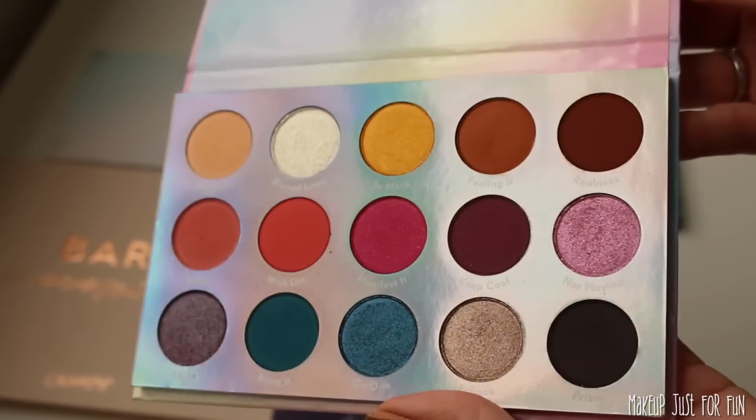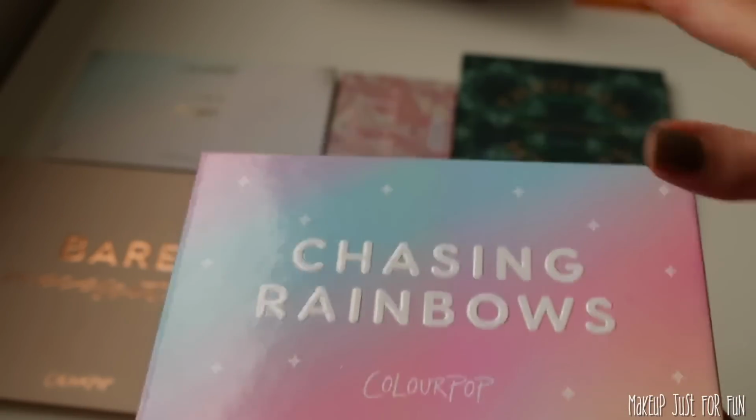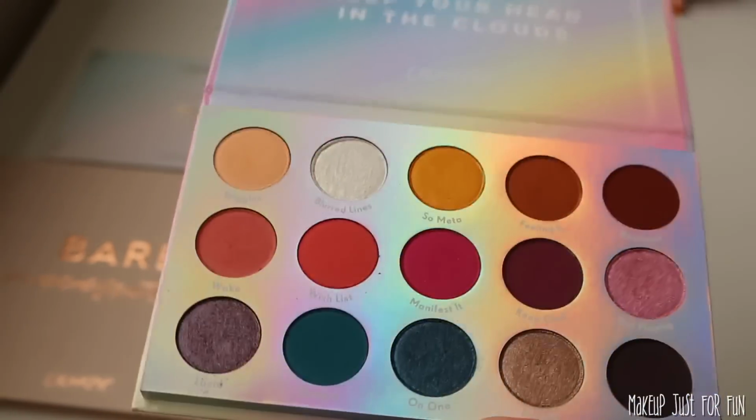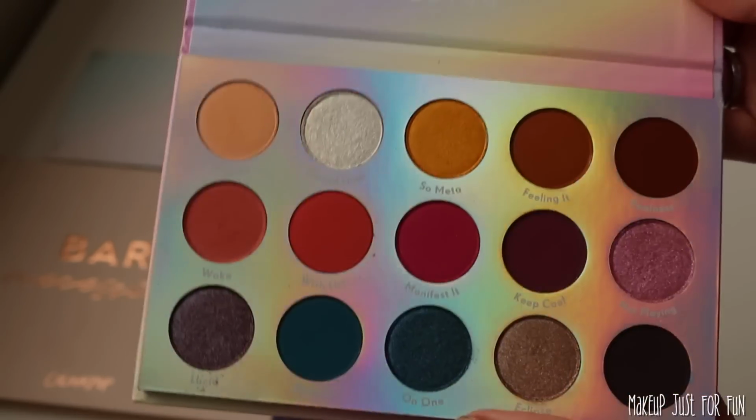Also, this packaging is super easy to clean. You'll see from some of the other ones that I really like that when they have the more matte cardboard packaging, they just are destroyed. But this shimmery packaging is really easy to clean up.